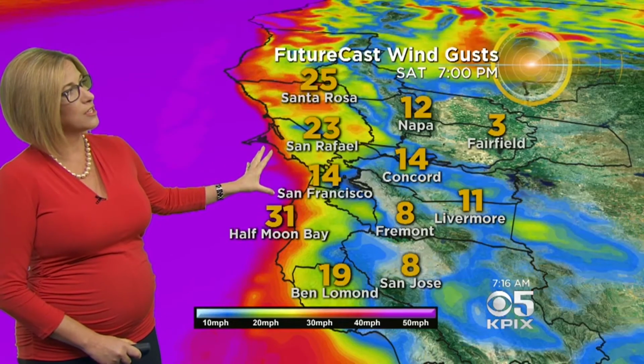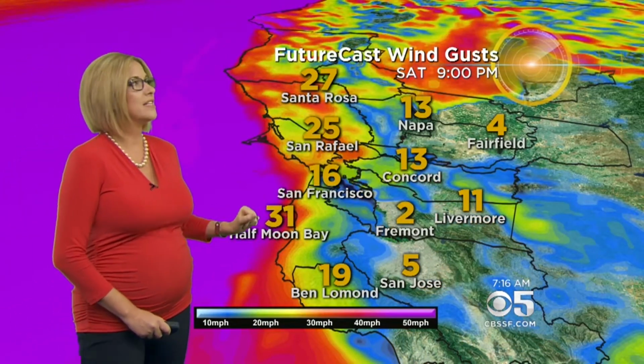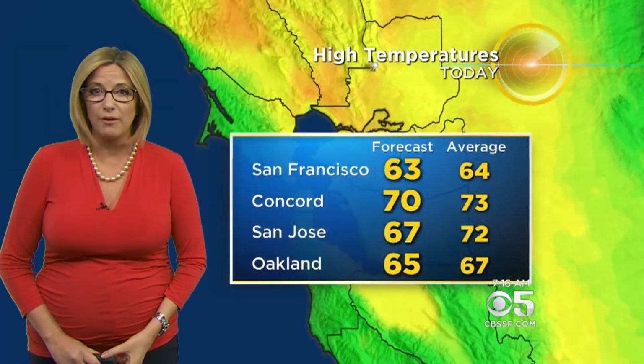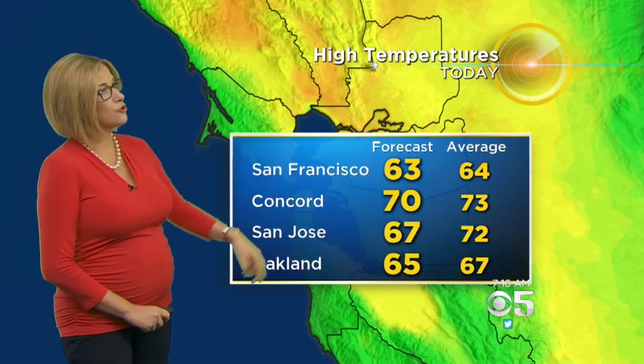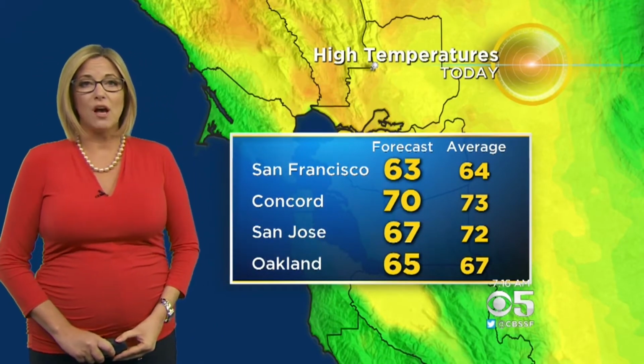So here we are around 6 o'clock, and notice winds do start to die down the later we get into the evening. Once we get past 9 o'clock or so, we should start to see winds die down, and we will warm up a little bit for your Sunday. In the meantime, temperatures today certainly on the cool side of average and definitely cooler than what we saw this week. So you'll notice a notable change.